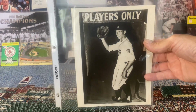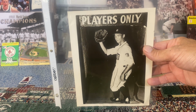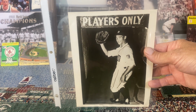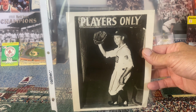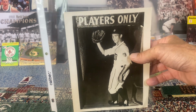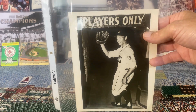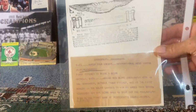This is just a great photo. That's Hal Newhouser. Looks like he's waving that old glove up in the air, getting ready to walk down the alley there into the clubhouse. Just such a great image, man. Look at that. I love the old uniform, the big socks, the patch on the sleeve there. Love that glove. I love that it says players only as he's getting ready to walk down into the clubhouse. And I believe, I don't know for sure, but I believe that this is a type 1 photo.